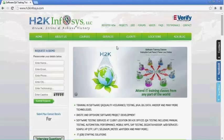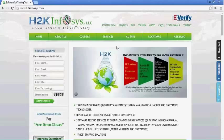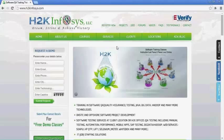So in your current application, what are all the modules you work and what are all the modules you test? The modules I worked were self-service, customer service, the IVR, which was interactive voice response, the authorizations and clearing, that is the settlements, the credit bureau. And these were all the things I worked in.